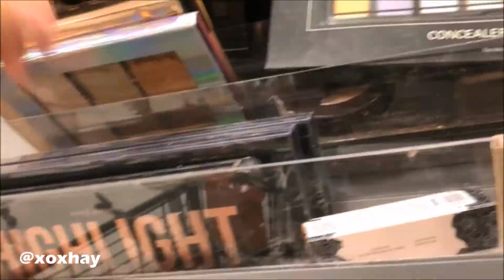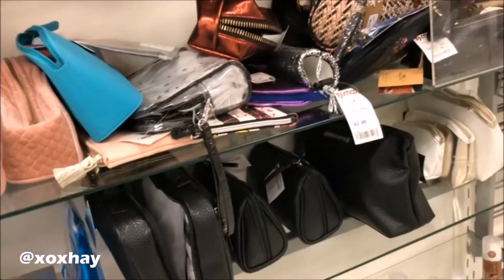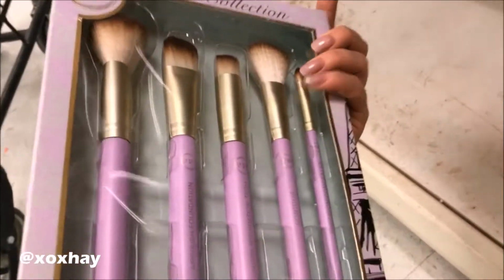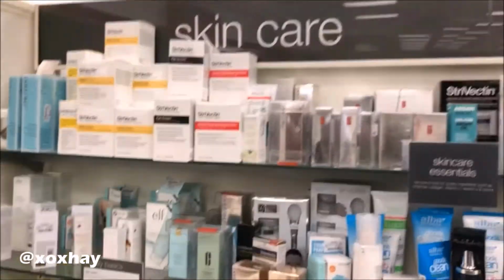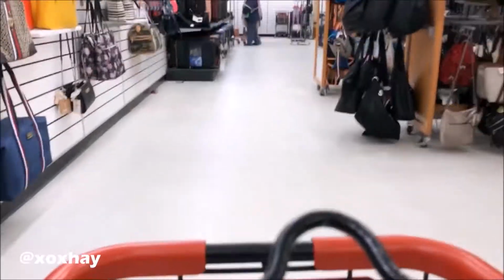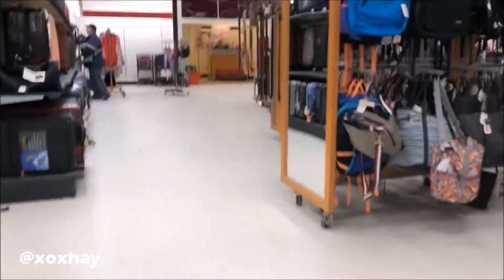Y'all already know what I'm eating tonight for dinner, since it's so conveniently next to TJ Maxx. It's been super awkwardly quiet in the store, so I'm not really recording myself.